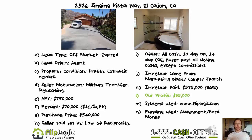The resulting ROI was probably around 10%, and that's a good deal in these higher ARV markets. That's what we're finding these properties trade at. And so our profit on it from 540 to 575 was $35,000. We put the property under contract, purchase and sale agreement, and we assigned it to our investor, and then he used a combination of hard money and cash, and we closed the deal in 14 days.